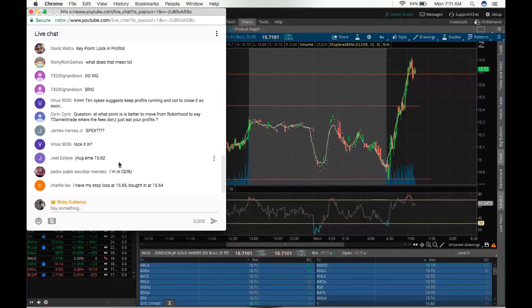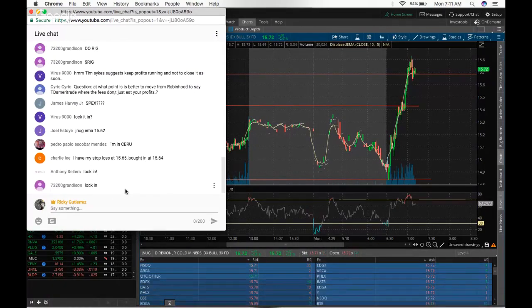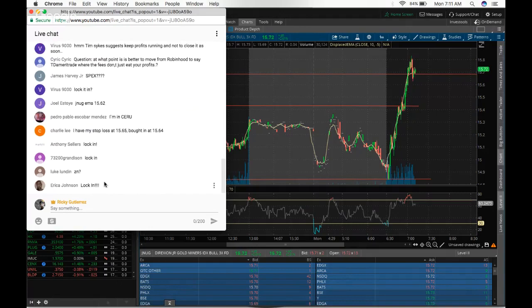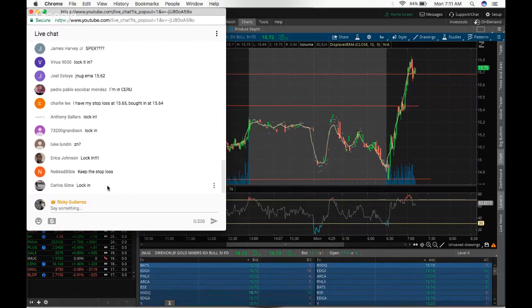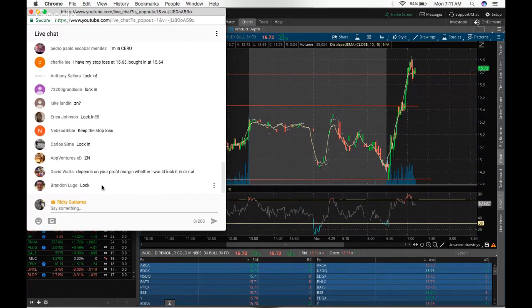I have my stop loss set at 165, bought in at 164. Okay, lock it in. Lock it in. Lock it in. Keep the stop loss. Lock it in. All right. So I like that. Depends on your margin whether I would like it or not. Okay, yeah.